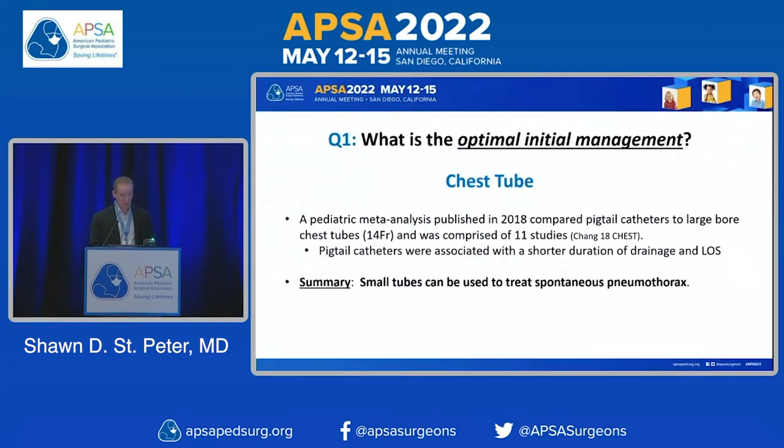So the summative data, we start with looking at a chest tube. And for those who use a chest tube, there are comparative studies that are comparing 12 French or less, which is a pigtail equivalent, or 14 French and larger. A meta-analysis comparing those two shows that smaller tubes can be used to treat spontaneous pneumothorax. There isn't a big difference in outcomes. Some studies have shown less length of stay, but that's more of a choice.